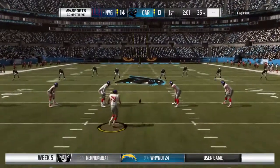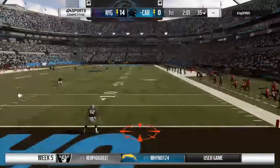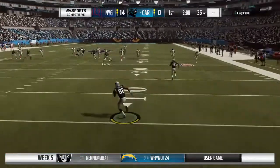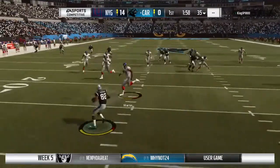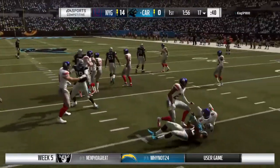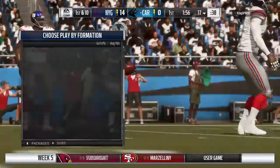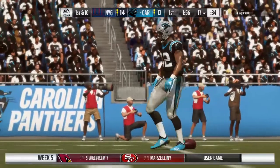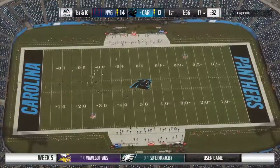Rosas now to kick this one away. Returning it, Carlos Henderson. Oh, what a move. And he will be brought down here at about the 17-yard line. Carolina getting set to take the field. Already down 2 touchdowns here in the first half. This becomes a pretty important drive, doesn't it?